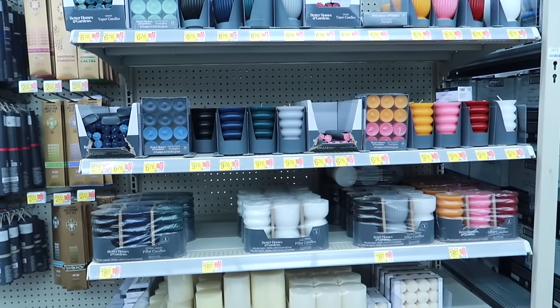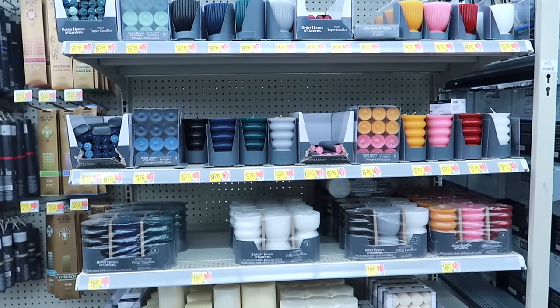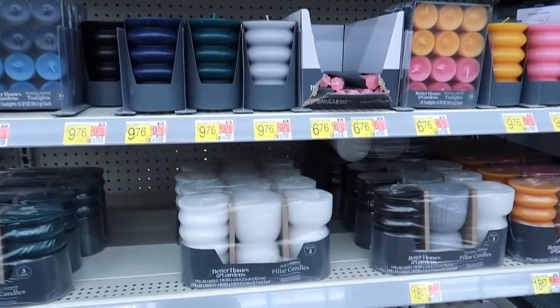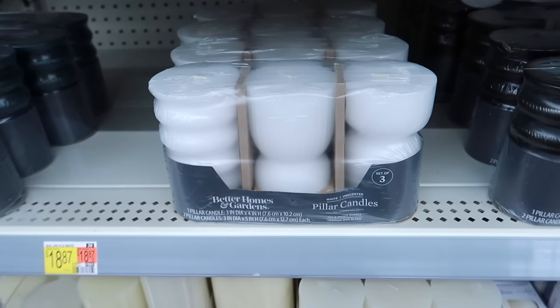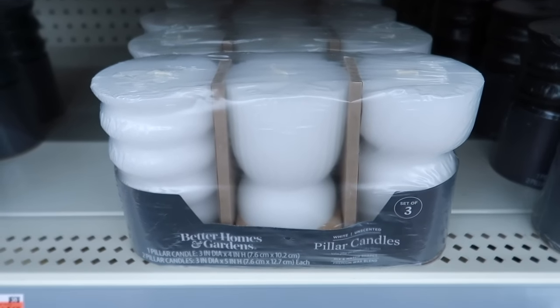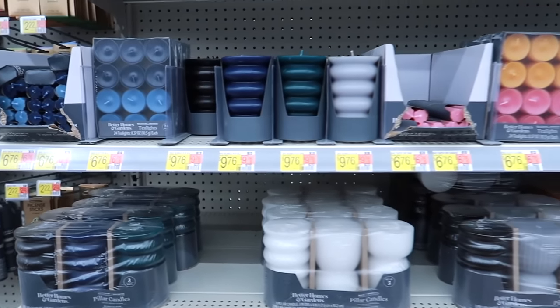We'll see how successful it is in Walmart. I'm not sure if you've seen the candle section at Walmart lately, but these unscented pillar candles, I was just looking at these taper ones. They are so cute. I actually bought these last time I was here. Haven't used them yet, but they're just really fun, unique shapes. Love them. But yeah, they have lots of colors.